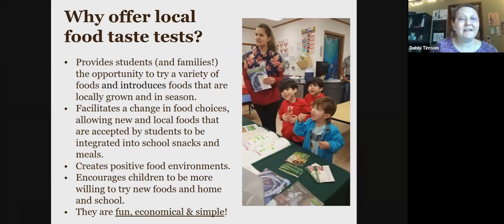So why offer these? Obviously, this was one of the taste tests I was talking about. These kids had a great time. The families were there. We were able to give them the local food guide so that they could see what was locally grown and in season. And like Gwen had mentioned, it facilitates a change in food choices, not only for the children, but for their families. So it's a nice win-win for everyone when the kids are excited about it and they can get the parents excited about it. And it's a positive food environment.